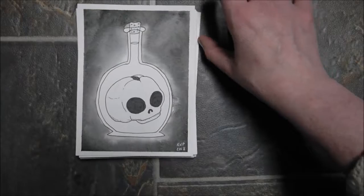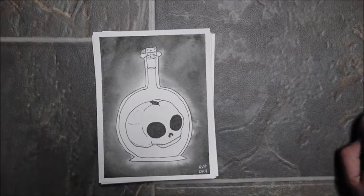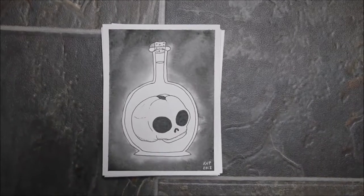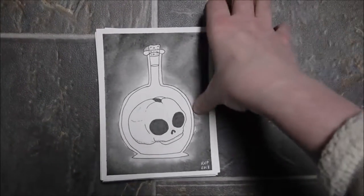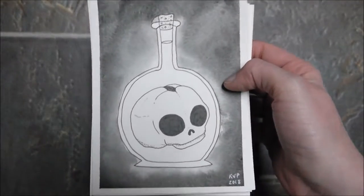18, Bottle, Skull, and that's the end. This one, another one I love. This one I think is also going to be for sale in my Etsy shop, prints of it. I think the original is spoken for already.